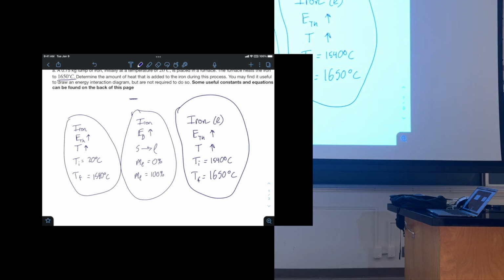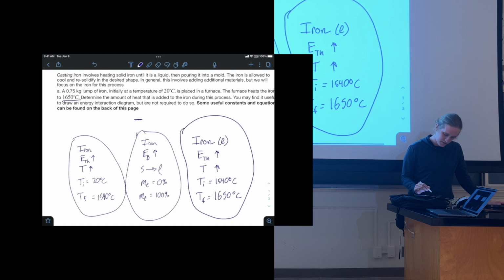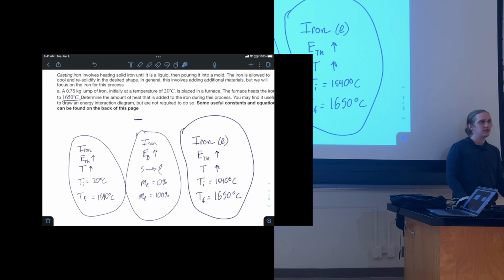So this goes back to someone else was asking earlier about, is this an open or closed system? So this is an open system, and the rule we're going to give for whether a system is open or closed is that a system is closed unless you have a good reason to believe that it's open. So what is our good reason for believing this system is open? Well, the answer is, what is the question asking us to find? It is asking us to determine the amount of heat that is added to the iron during the process.